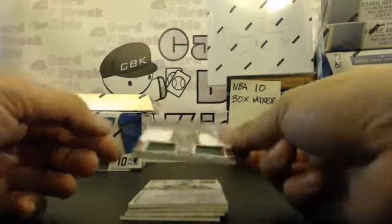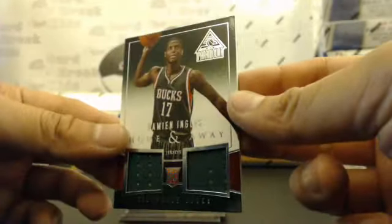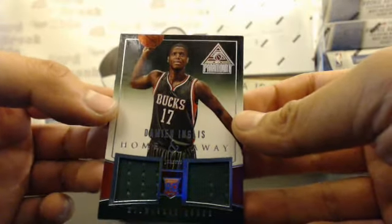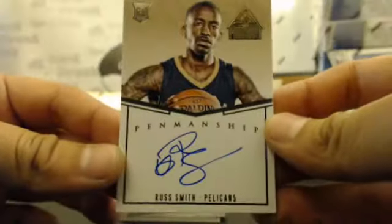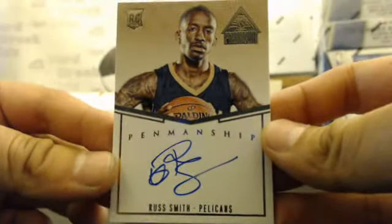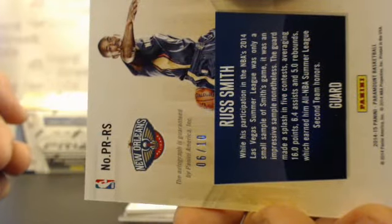Damian Lillard dual jersey, Milwaukee Bucks. That is 28 out of 40. And we got a gold Penmanship going to the New Orleans Pelicans. Russ Smith rookie gold autograph. Out of 10, Mountain Dew. Six of 10.